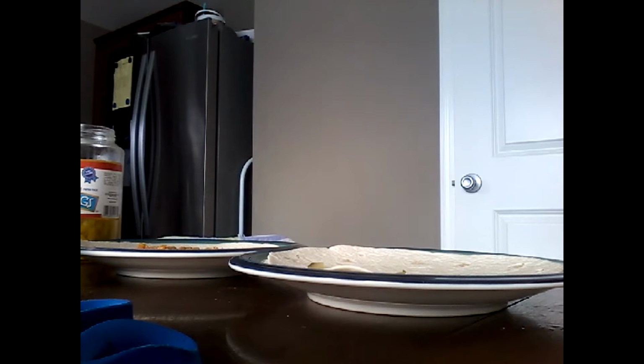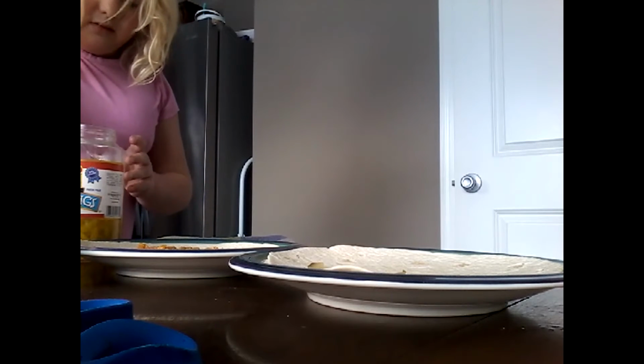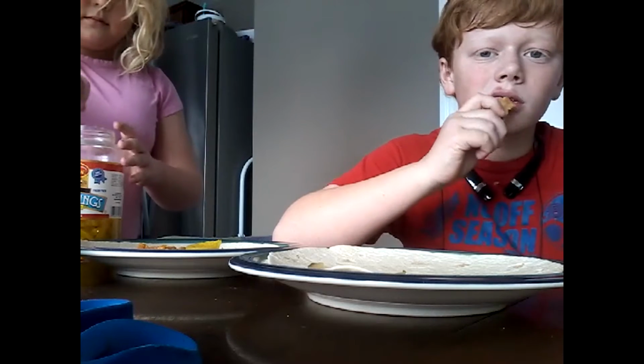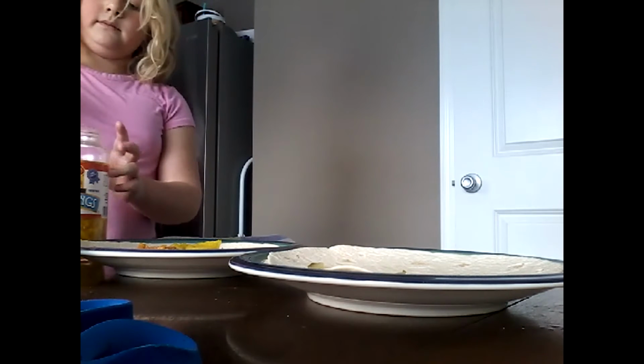Okay. I'm gonna try it with the chips. So only 3 on I have to get. Oh, this is so bad. There's 2. One more. That really is good. I got 3 on. No way, I'm using this spoon anymore.